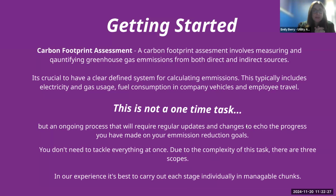And putting that in place. And that gives you a really good starting point to look at what sources you've got currently in your organisation and how that is contributing to your overall carbon footprint. Once you've got that in place, you then need to start thinking about, okay, what changes can we make?